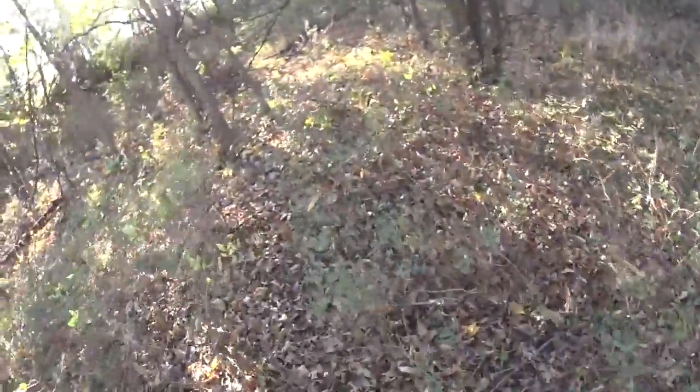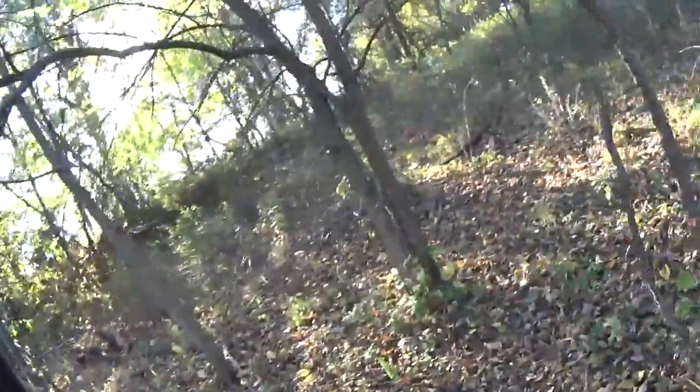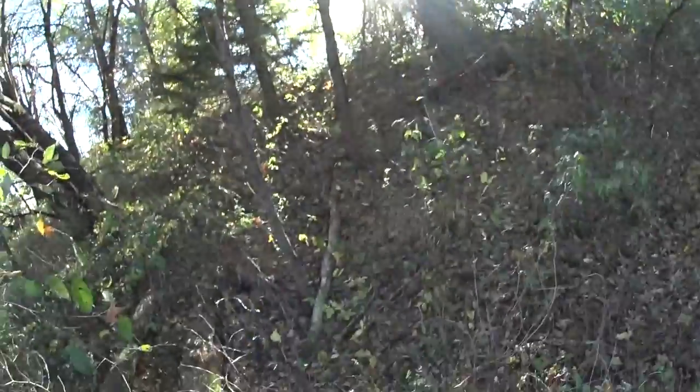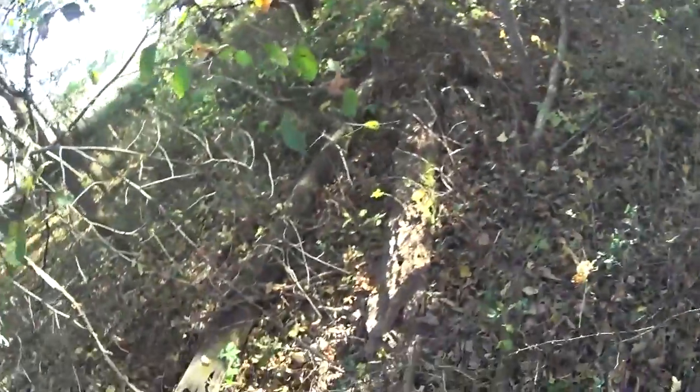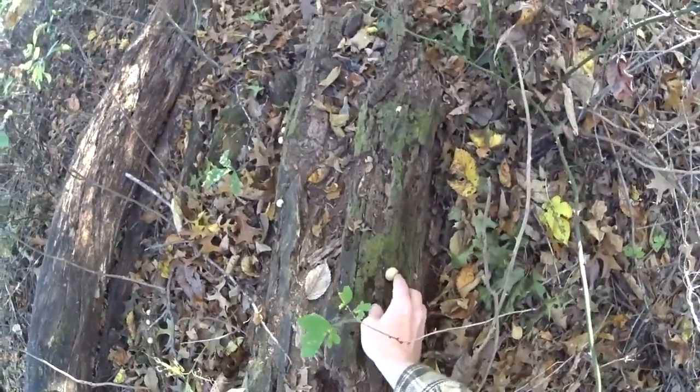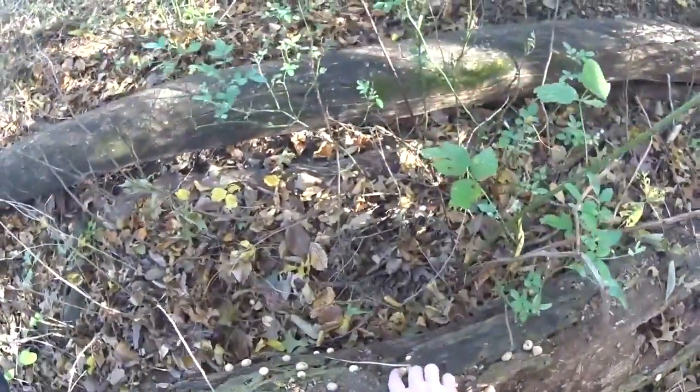I think we're getting close to that chunk of woods I was curious about. Looks like we're approaching the edging of a man-made pond. Heyo, puffballs. These are past ripe phase.